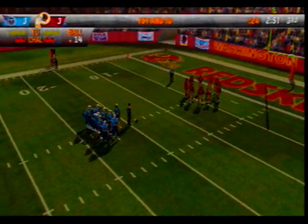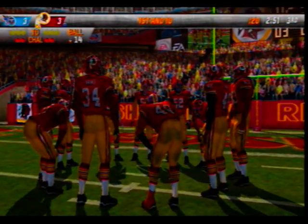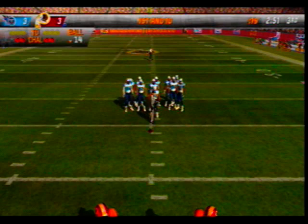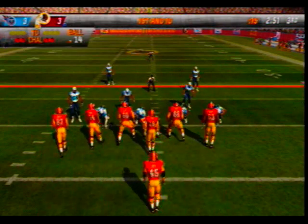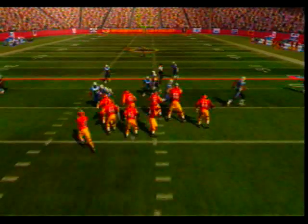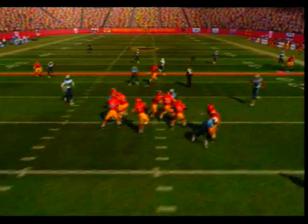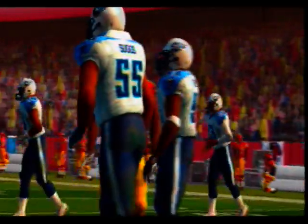And he waves for the fair catch. Ball on their own 14. Ball on the 14-yard line. Number 39, the deep back. Gets rid of it. And he makes the grab. Griffin is there for the tackle at the 24-yard line.